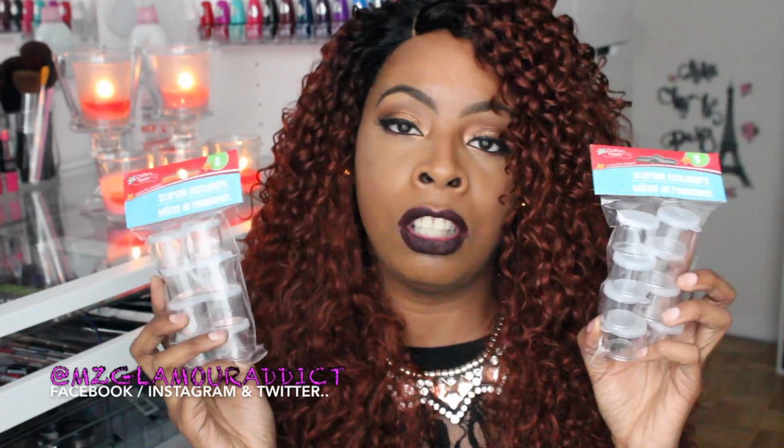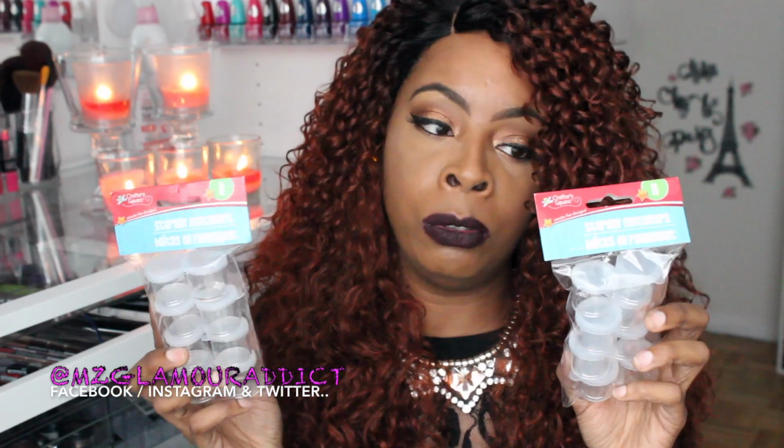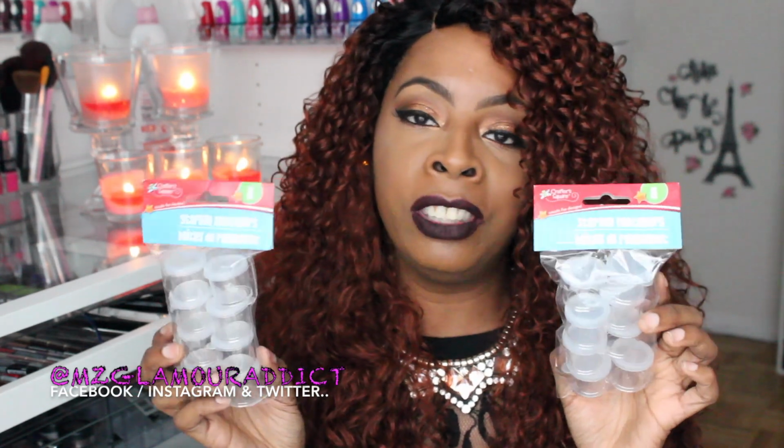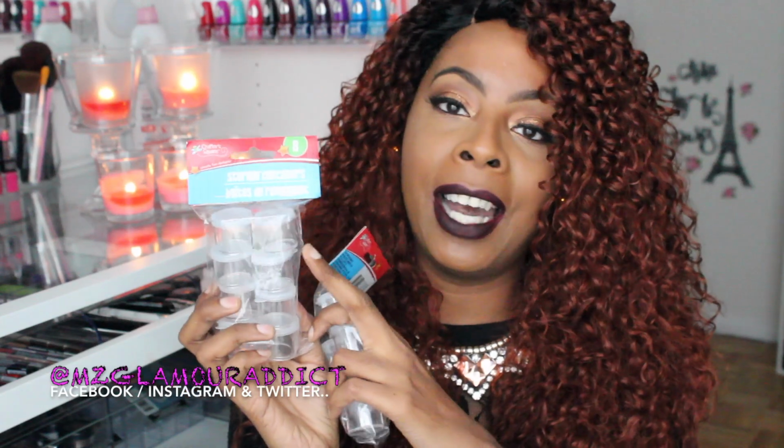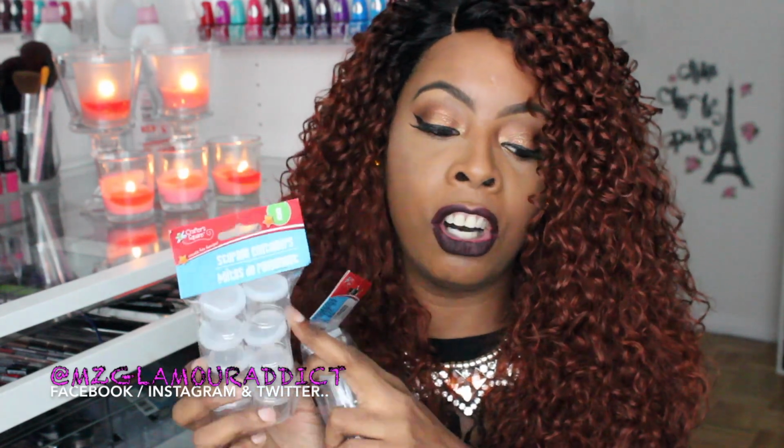Now these are sold in the arts and crafts section at your local Dollar Tree, but instead of using these for arts and crafts, I decided to use these to store my foundation. Yes, doll. So when I'm traveling and whatnot, like I always be telling y'all, so TSA don't harass me about how many ounces of something that I have. You know, it don't make no sense me packing my full bottle of foundation if I'm going on like a little short getaway or something like that.